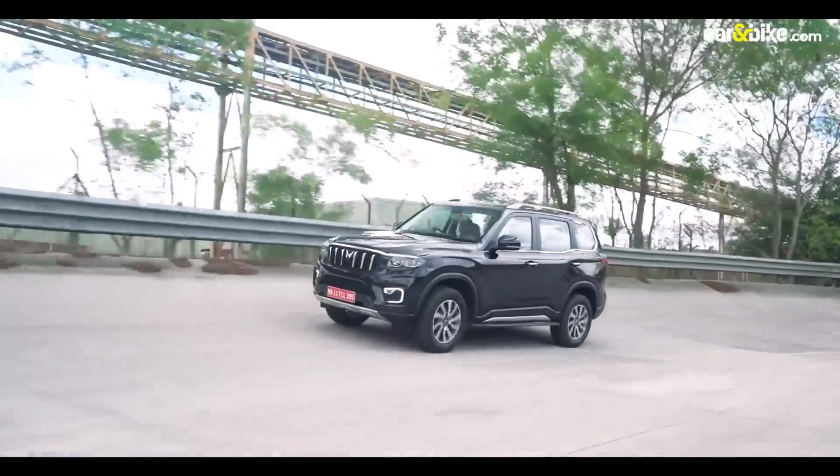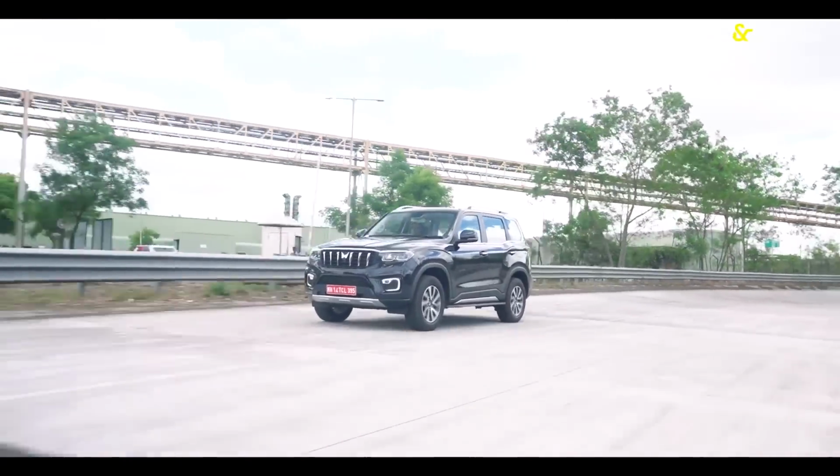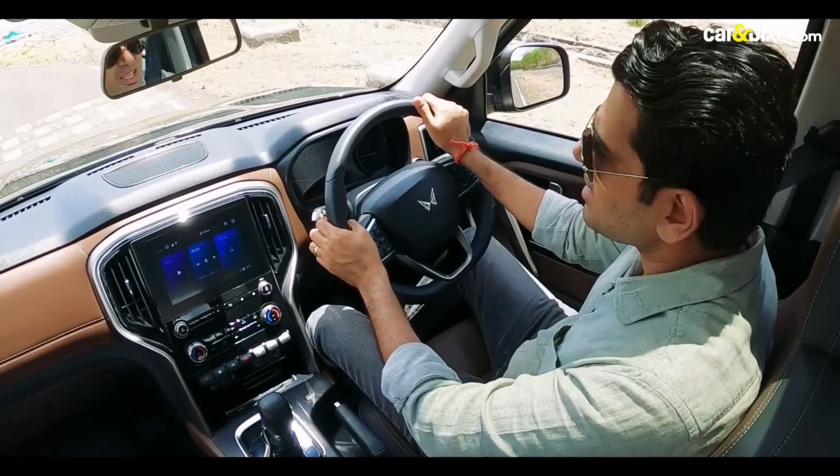You get a sense of turbo lag only below 2000 RPM, and that too when you are coming to a very sudden slowdown or a quick drop in speed. That's when there's a little bit of hesitation, but otherwise, it's nice and smooth.